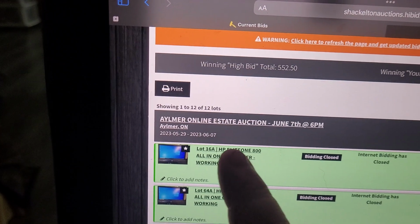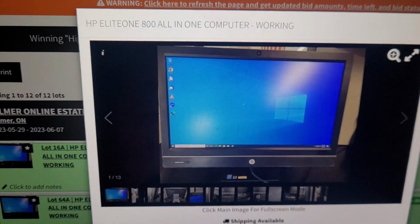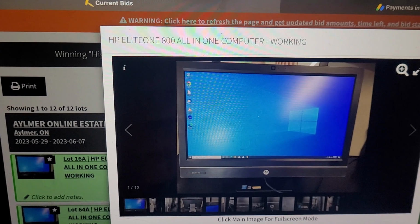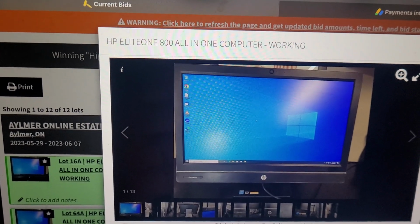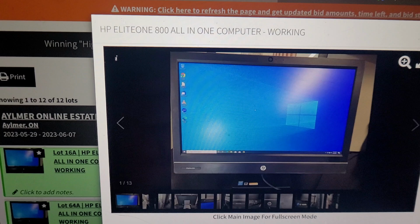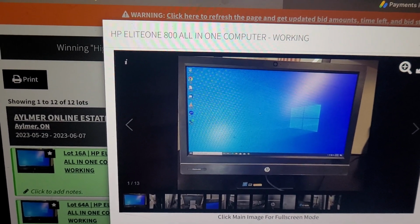Let's start with these HP all-in-ones. I got 3 of these. I got 2 for 150 and 1 for 180. Yeah, kind of weird, I got bid up on just one. I could have let it go, but my OCD kicked in and I wanted all 3 of them. They're all Windows 10 Pro. All of them have SSDs. All of them are 16 gigs of RAM.